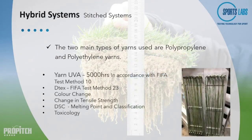The yarn itself can be tested for a number of items. We can test it for the UV exposure up to 5,000 hours, same as previously mentioned, where we measure the change in tensile strength and colour change after the 5,000 hours exposure. We can then measure the dimensions of the yarns and their melting point in the DSC machine to ensure it matches the information in any corresponding UV test report if there's one available. We can also measure the yarns for toxicology as per the textile-based systems as well.